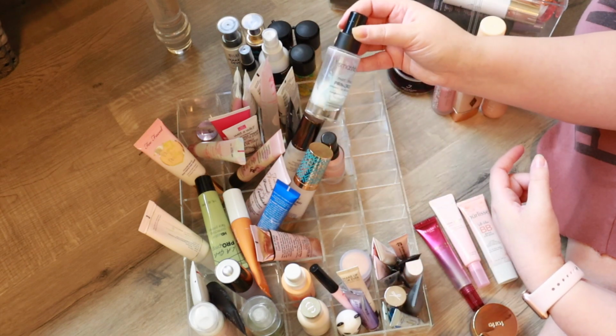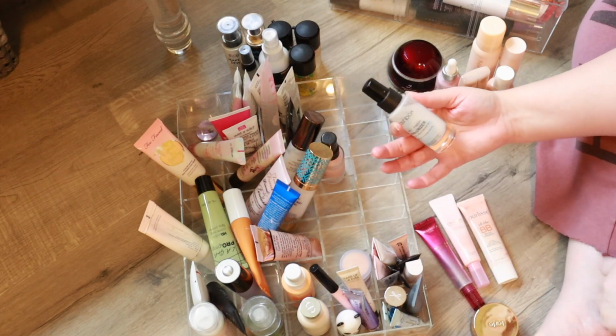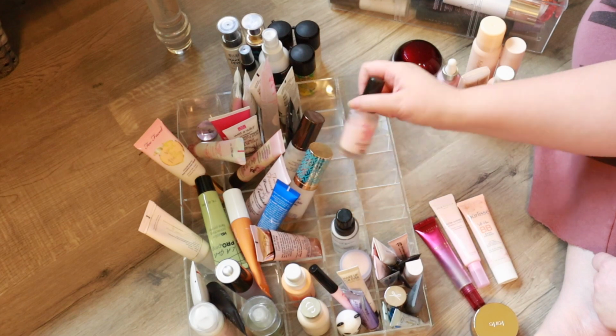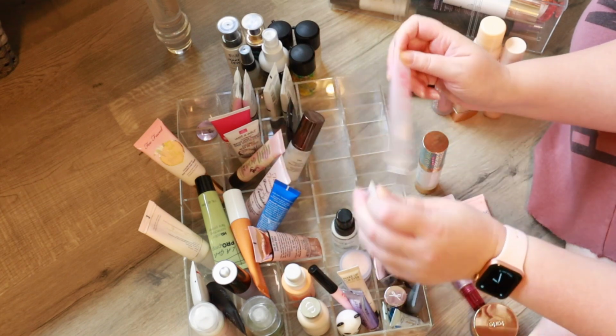Smashbox Primerizer is still one of my favorites. I believe, yep, I've got a backup of that one. It smells and feels normal, so I'm just going to use that up. It should be going away soon. No Problem Primer, that one's really good. I love all my No Problem ones. These are some of my favorites.